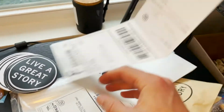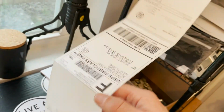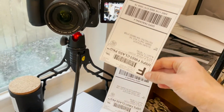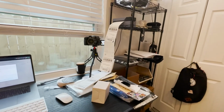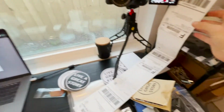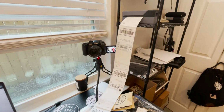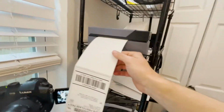Sometimes I like to fold them like this, so I know that the packing slip and the order are there together, but I end up ripping them all apart anyway. But this is kind of the waiting process of waiting for them to print. Cool. So they didn't use all these up, so I'll probably have enough to maybe finish this batch.